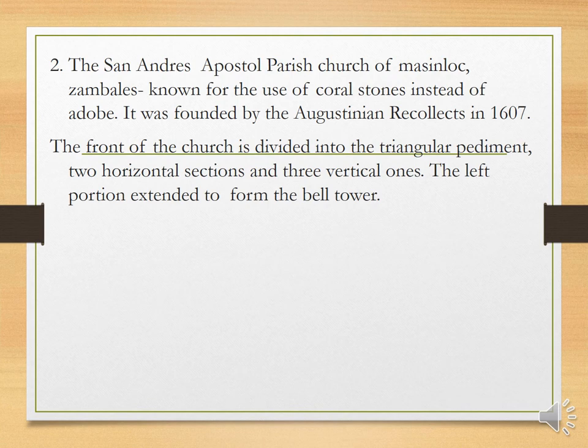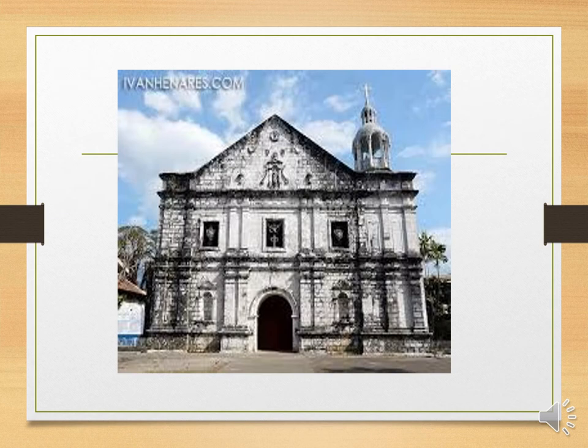The San Andres Apostol Parish Church of Masinloc, Zambales, is known for the use of coral stones instead of adobe, and it was founded by the Augustinian Recollects in 1607. The front of the church is divided into the triangular pediment, two horizontal sections, and three vertical ones. The left portion extended to form the bell tower. So this is an example of their church.